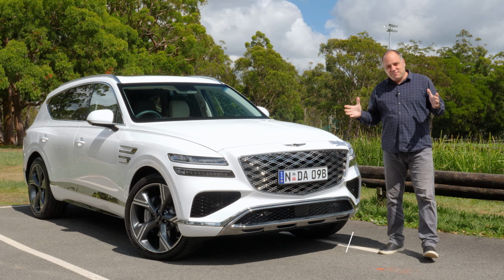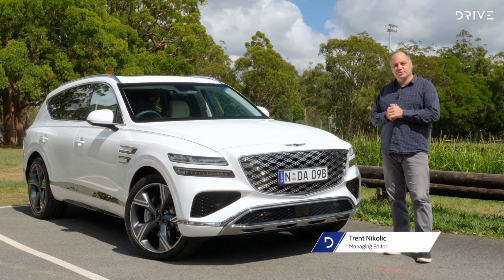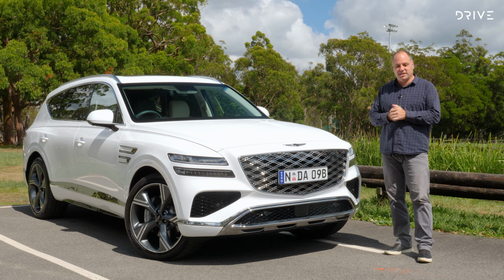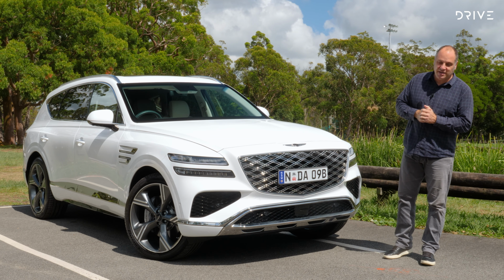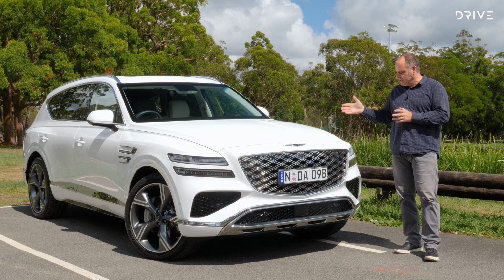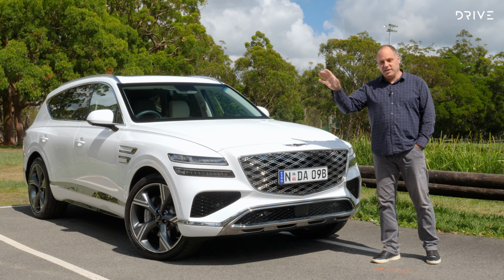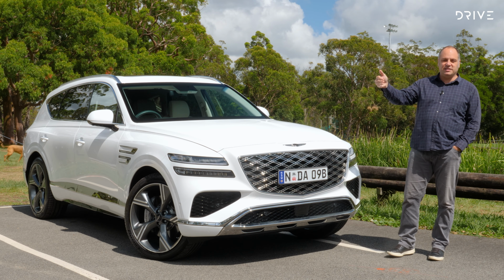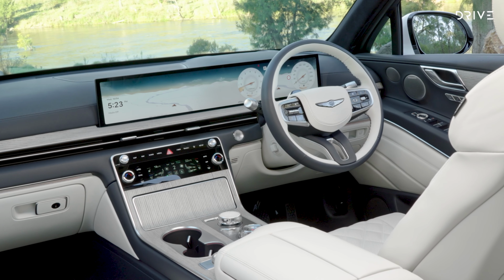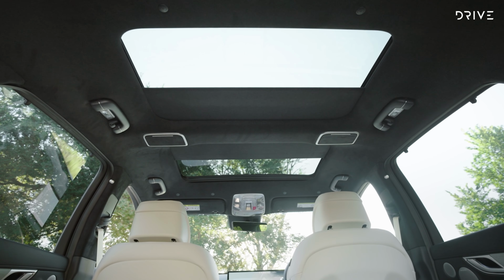Remember Infiniti, the luxury Japanese arm of Nissan that said it was going to come to Australia and take on the might of what had become Lexus in this country. Infiniti had 2 cracks at it as well, and both of those cracks failed, it would be fair to say. Well, this is the Genesis GV80 specifically, but Genesis is to Hyundai what Infiniti was to Nissan in Australia and what Lexus is to Toyota. That is a luxury arm and upscale arm of an already existing brand in this country.